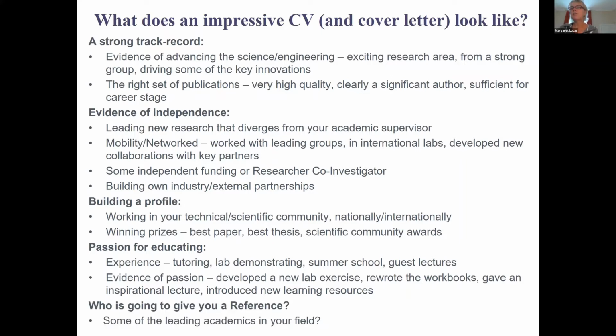And then who's going to give you a reference? If your referees are your PI, which it should be, and then you have another reference who happens to be a mate of yours working at another university, then that's not terribly impressive. So it's better if you can find references that are from some leading academics. So networking when you're a postdoc or a PhD student is very important. So make connections so that they are people that you could ask to be a reference for future jobs.